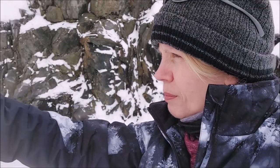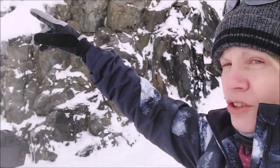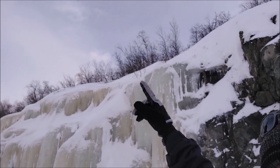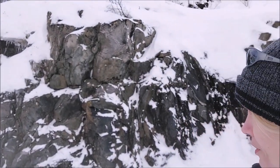I saw another little piece slightly further back down the road, just a small one. This is quite tall. And the trees, I don't know if you can see at the top, there's bits of trees still growing out of the top of the ice floes.